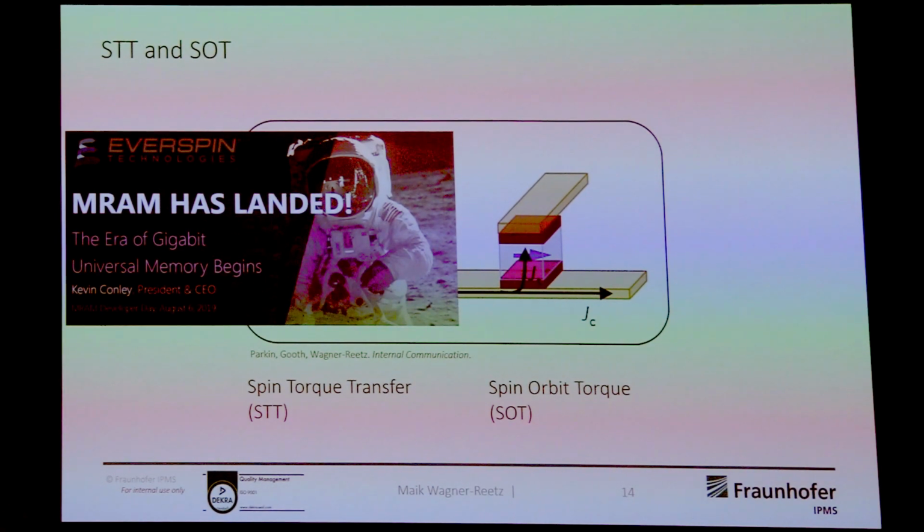They were visiting us last week. It was a very, very interesting discussion. So I want to focus on SOT.